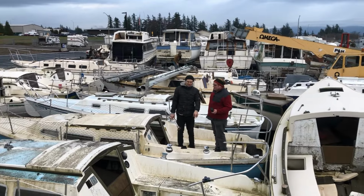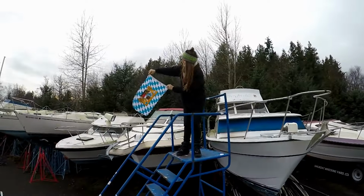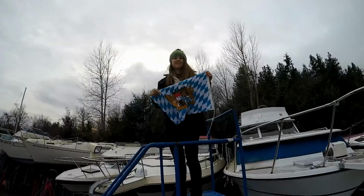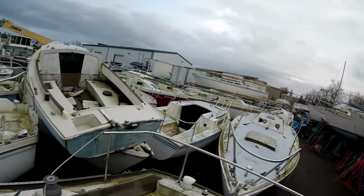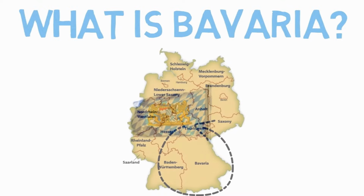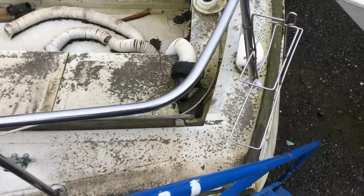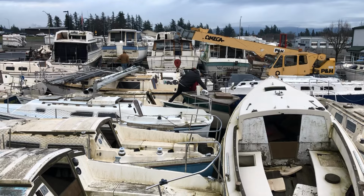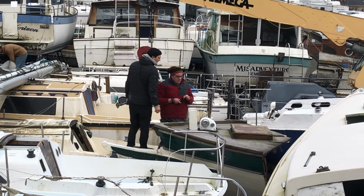So, guess what I found? The Bavaria. The only new one that there was. All the other ones are faded and old. Really? 'Cause no one's flying now. Christoph is actually from Bavaria, the largest land state in Germany, known for its pristine countryside, clean air, and wealth of culture. And did you guys find anything good over here or what? Not really.